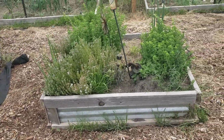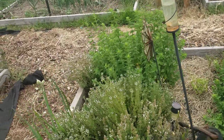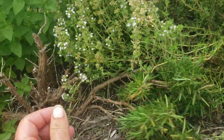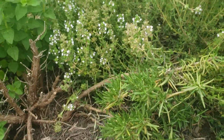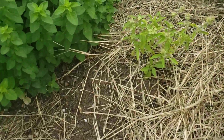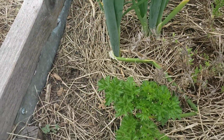My herb bed. There's chives, thyme, green onions, oregano. My rosemary was huge, but it died in the freeze. Well, kind of died. It's growing back. There's some Thai basil. That looks like parsley.